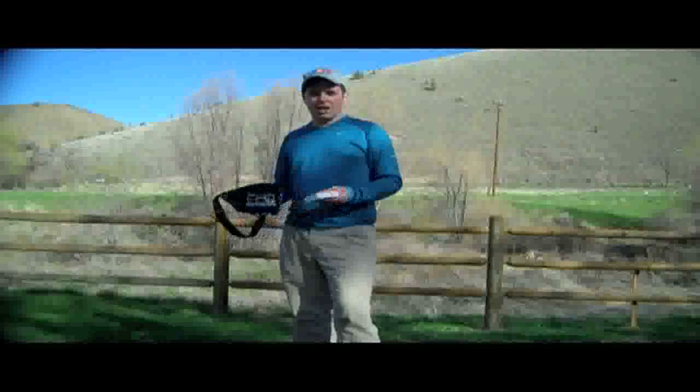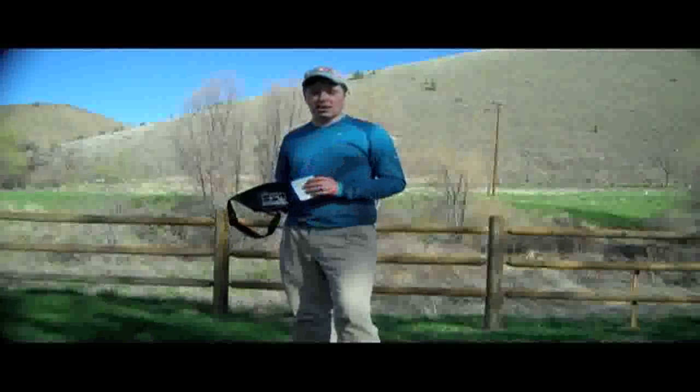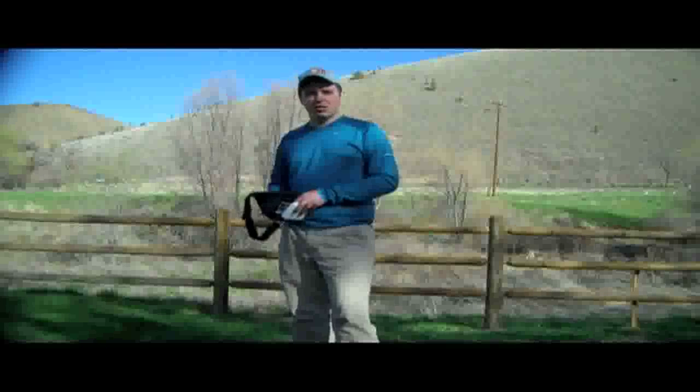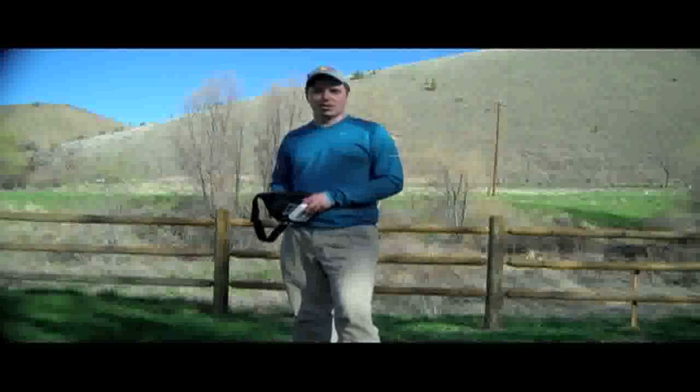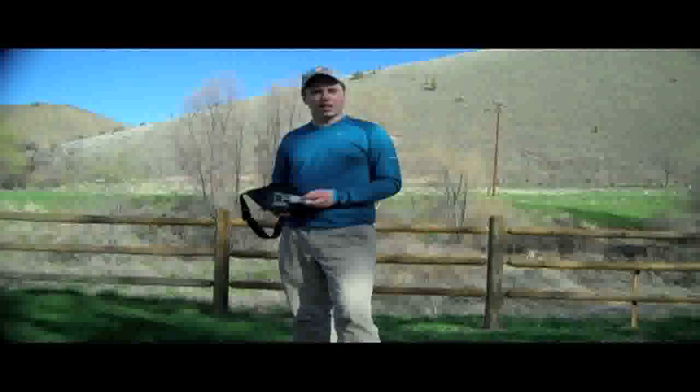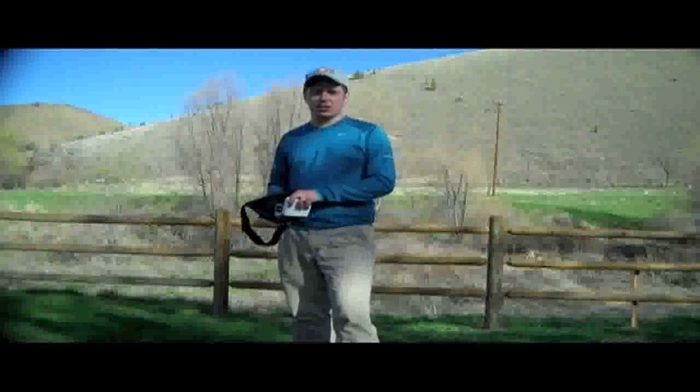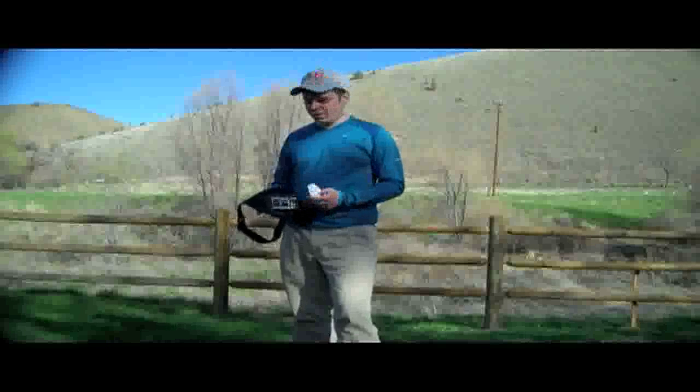It's not an advanced first aid kit, but it's got some band-aids in it and some antiseptic and things like that, just mostly to make sure that people aren't walking around bleeding and getting dirt in little cuts and increasing the risk of infection with something that otherwise would just be a small scratch.